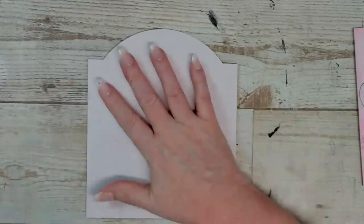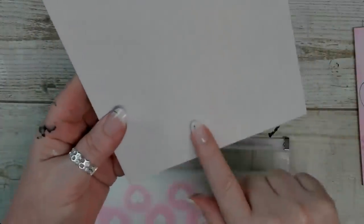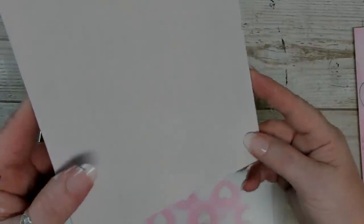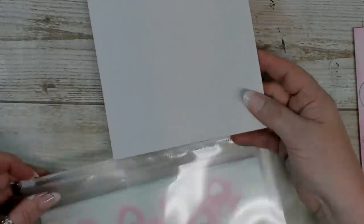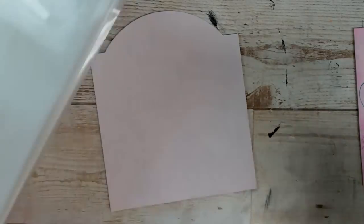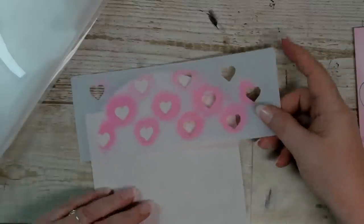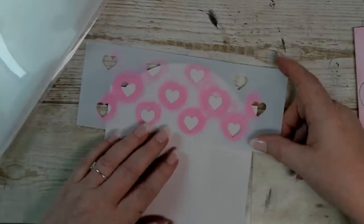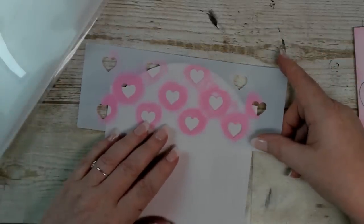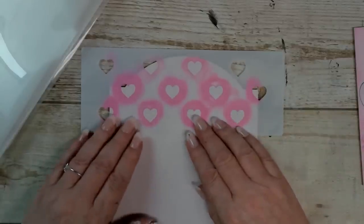So there. I've got two coats on here. I did not want a fully opaque coat. I kind of wanted some of that background to show through a little bit. I don't want perfect. Because, you know, perfect is boring. And the stencil that I'm going to use is this one. This one is from the Stencil Studio. This one's really cute. I love these little hearts. And so I'm going to position that on my surface like so.